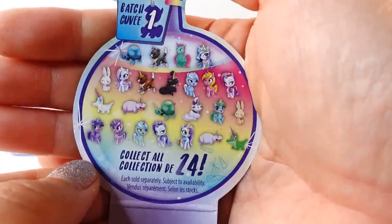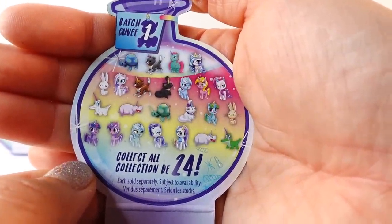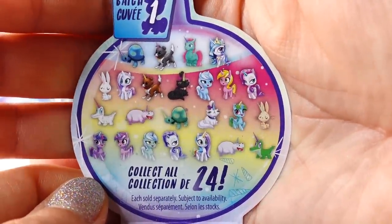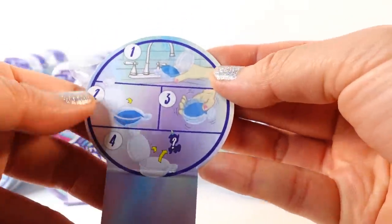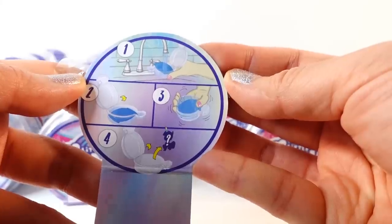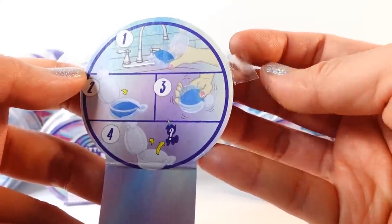Oh, over here we can see an image of all the figures that we can collect in the series. Oh my gosh, so we see ponies and also their pets. And here are the instructions. It says to fill the container with water and then we're going to shake it up to reveal the pony. Oh! Okay, so here is our little container.